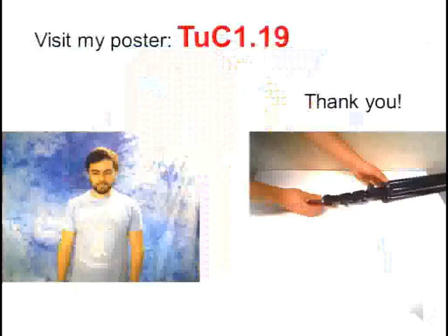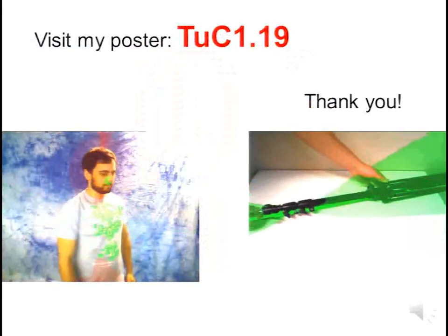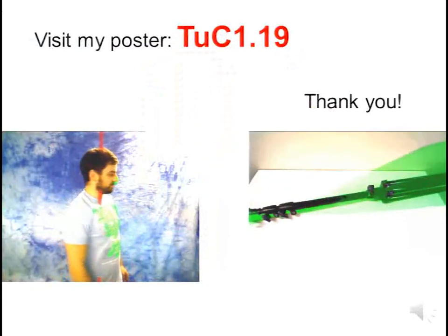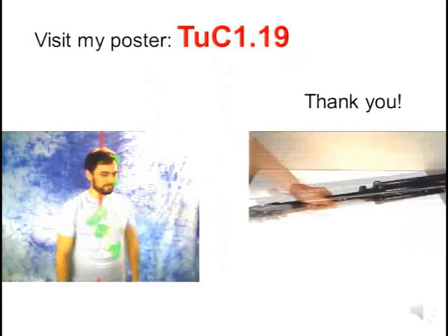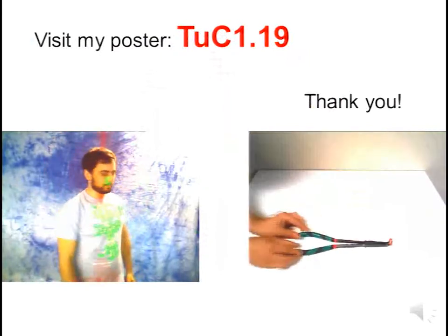So I hope I triggered your interest in this topic, and I would be very happy to talk to you more in detail and explain how we do this using recursive estimation during the interactive poster session. Thank you very much.